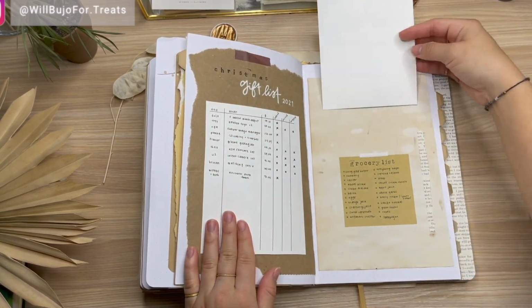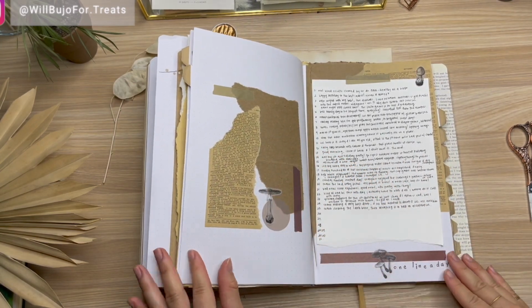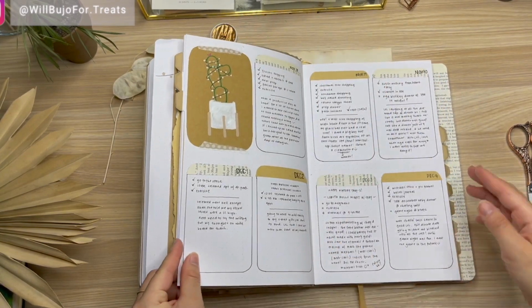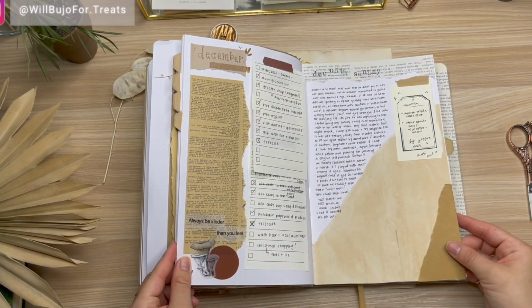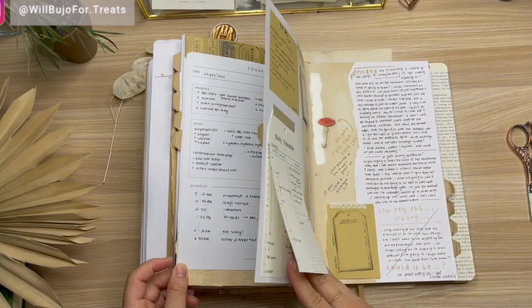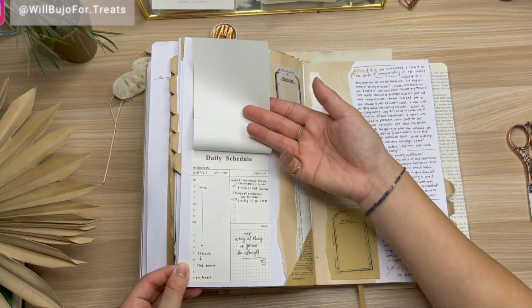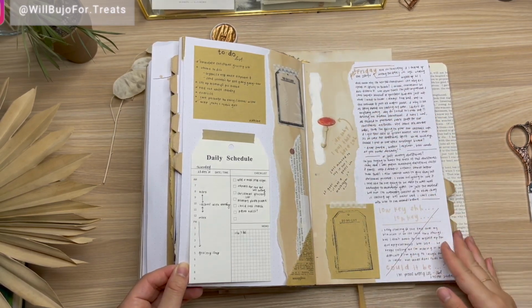This will also be the first year that I've had a full one line a day to look back on. So, in my 2020 bullet journal, I did have the spread sometimes, but I didn't find myself filling it in as often as I did this year. So really excited to go through and compare what I did on this day a year ago. But yeah, maybe I'll save that for another video.